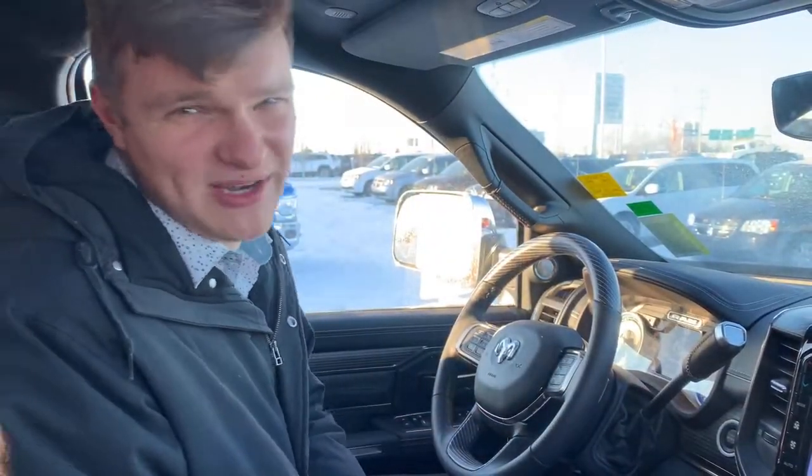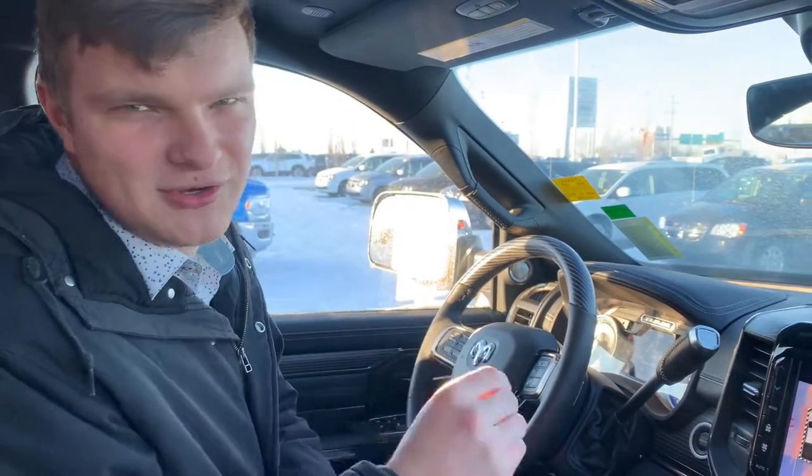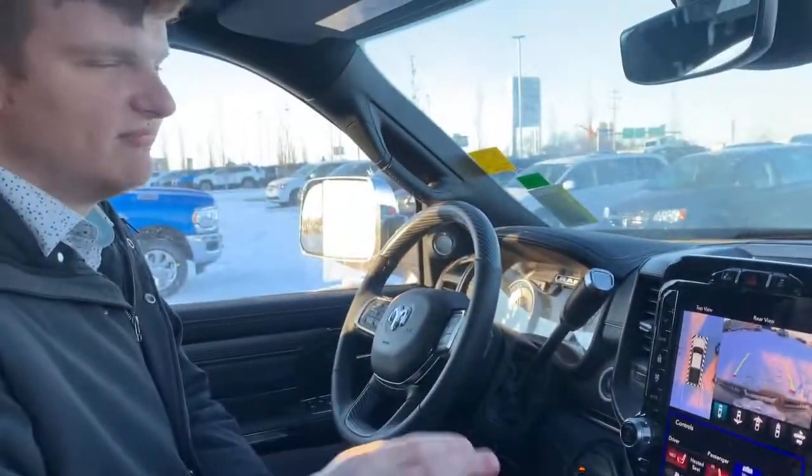Alright guys, now that we're inside the brand new 2020 Ram 3500, I'd like to show you a couple features that I like personally. Now, every truck has its own sound system. This one has the Harman Kardon 19 speaker sound system with the subwoofer in the rear. It delivers such a crisp sound. It's a very nice system.